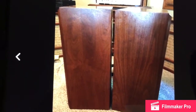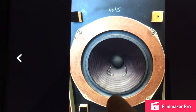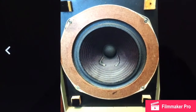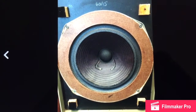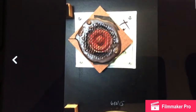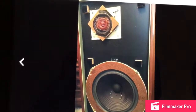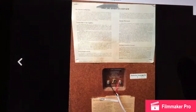The surrounds around the big woofer speakers right here have to be replaced on older speakers usually because they deteriorate. It's not a big job to do. You just have to order the surrounds and get it done. I finally stumbled over these speakers again after having them this long, gone through 3 moves. So I bought the kit, refoamed them, and then I listened to them for quite a while, over a month. And I really liked them.